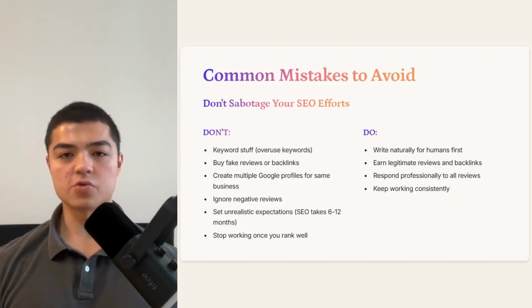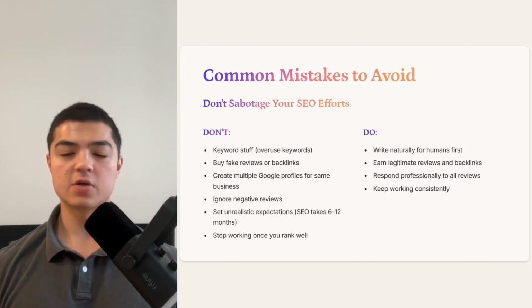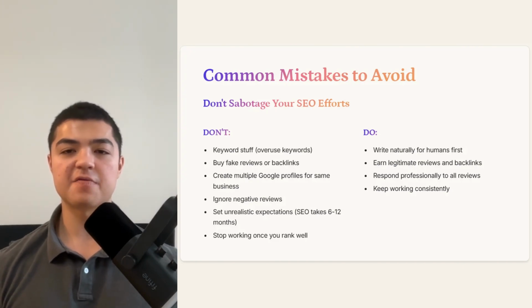Don't create multiple Google business profiles for the same business. Some landscaping companies try to create separate profiles for different service areas, but this violates Google's guidelines and can get all your profiles suspended. Don't ignore negative reviews. You want to respond professionally to all reviews, including negative ones. How you handle negative feedback can actually improve customer confidence in your business.